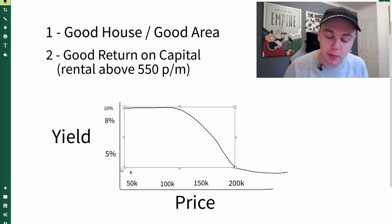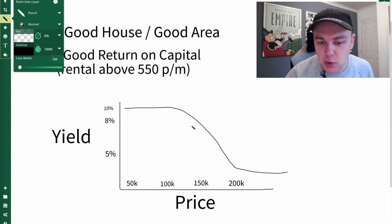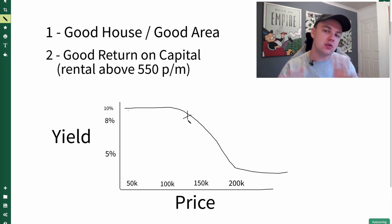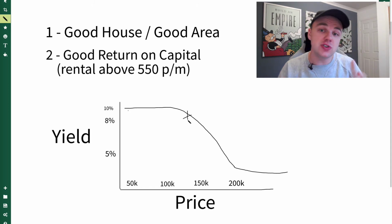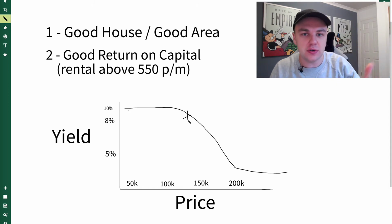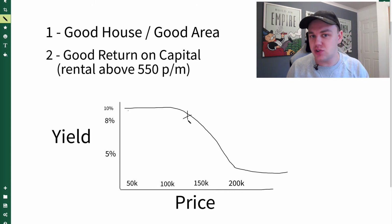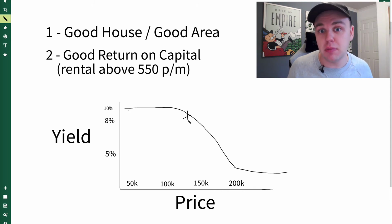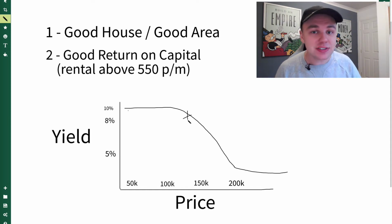So what I do myself is I actually take a slight sacrifice for most of my investments on the yield side, okay? So I'll typically buy in around here, okay? So I like properties just now in around the £120,000 mark. The yield is not as high as something at £50,000, okay? But it means that I have less issues typically. I usually get a slightly better tenant because my net rent's maybe £700 a month or something like that. And the tenant's usually going to be a bit better on average.